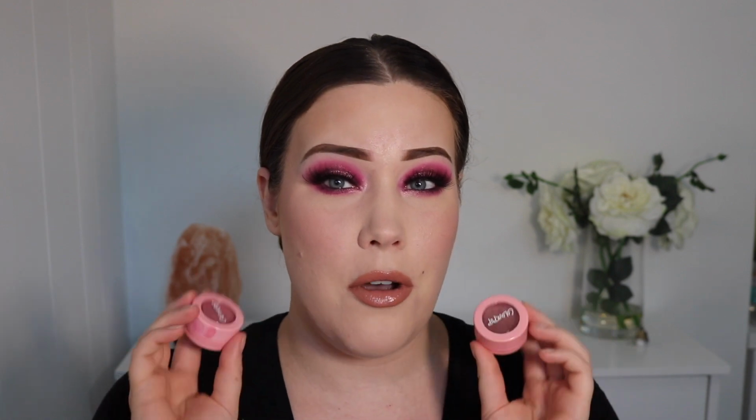The standout products for me, honestly, were the Supershock shadows. I think these ones are so beautiful. I like these ones way more than the ones that were included in the High Tide set. I'm drawn to pinks and purples, and these did not disappoint. The glitter on these was so beautiful, and for $6 each, you can't go wrong.